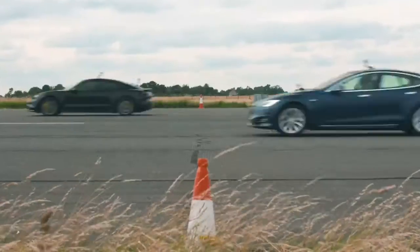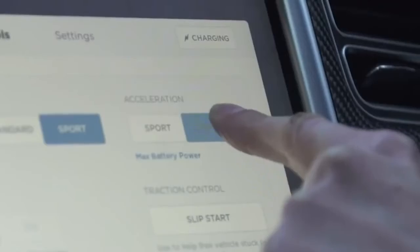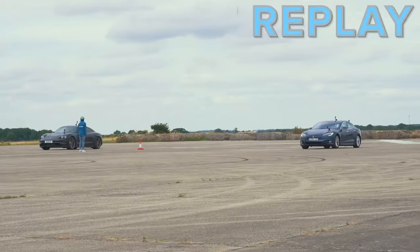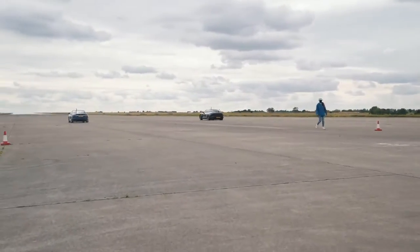No way! No way. That's it. Suspension's low, ludicrous mode, latest software update, better launch. I got off the line better, I'm sure. Or at least it was neck and neck. Porsche beat the Tesla, for sure. So then, what exactly happened?